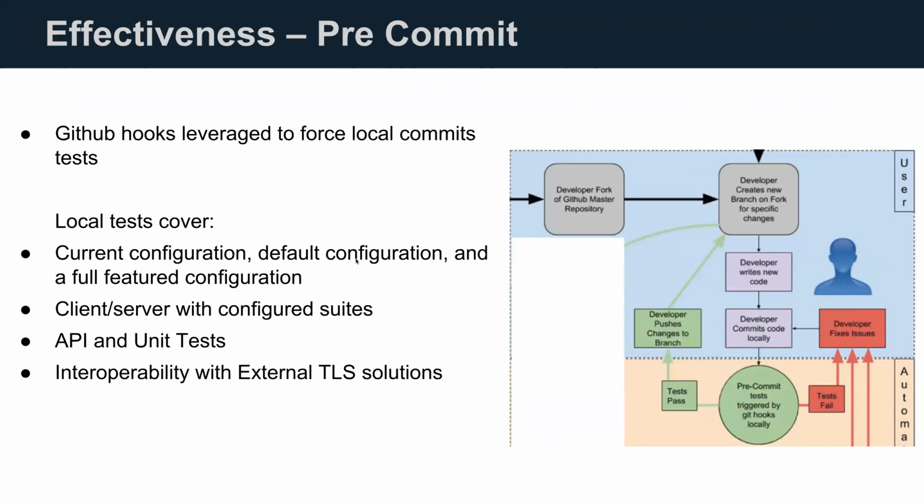Then it will reconfigure the library with just a default configuration, which would disable triple DES and make sure that his changes work with triple DES turned off. And then finally, it'll do a full featured configuration, which turns on basically every feature within the library and make sure that his changes work with that as well. It'll also launch client and server with multiple cipher suites to test that all the suites are working. It'll also run API and unit stress tests, which test that the input to various functions, both in positive and negative ways, are being handled correctly. And lastly, it'll do some interoperability tests with external TLS solutions, such as OpenSSL and BoringSSL from Google.